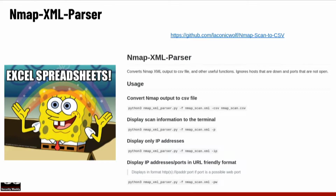And then I was like, all right, if I'm going to code in something, I need Python to be more comfortable. And I found this awesome person whose handle is Laconic Wolf, and he's got this little project out there called NMAP Scan to CSV. And actually, his Python code was really good. If you go check out the code, it's really easy to read, and it was easy to modify, very straightforward and well written.